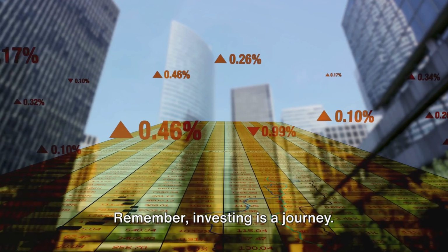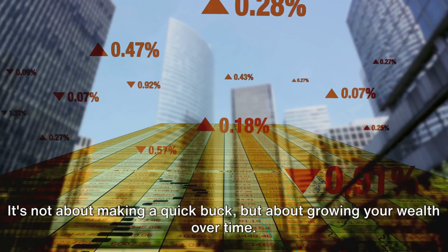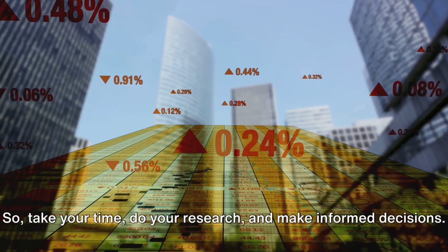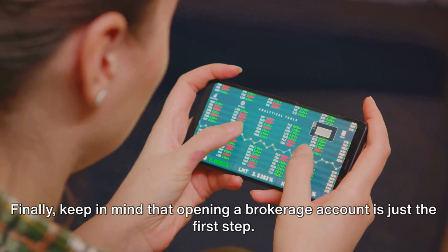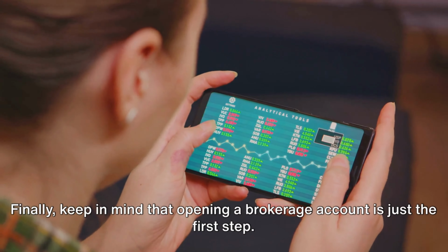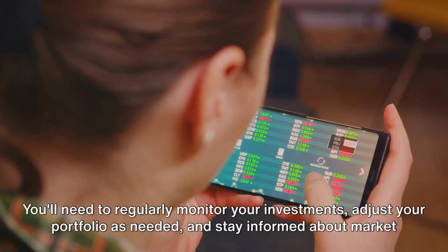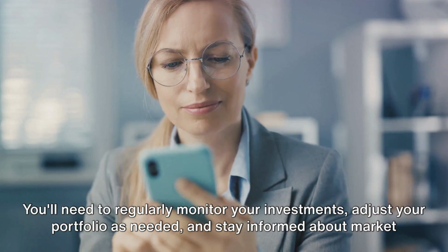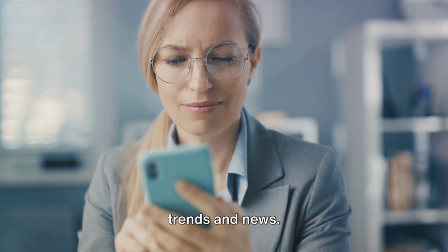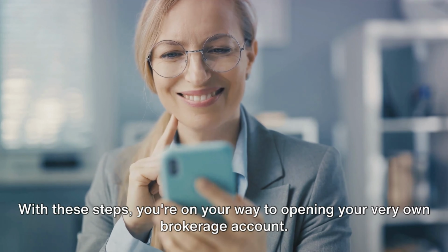Remember, investing is a journey. It's not about making a quick buck, but about growing your wealth over time. So, take your time, do your research, and make informed decisions. Finally, keep in mind that opening a brokerage account is just the first step. The real work begins once the account is open. You'll need to regularly monitor your investments, adjust your portfolio as needed, and stay informed about market trends and news. With these steps, you're on your way to opening your very own brokerage account.